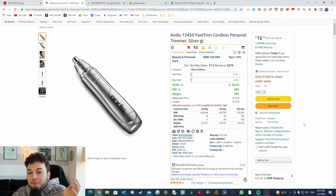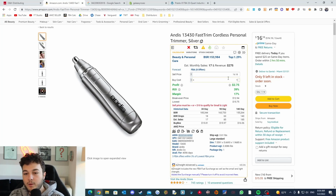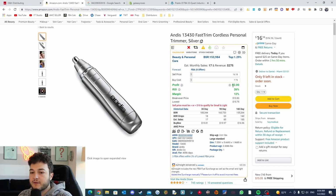However, if you want an extra $30 a month, this product is technically profitable at about an 18% margin. Obviously, there is shipping from D&H, but if you order enough, sometimes they waive it. So let's just round up to $7 for the shipping, and we got about $2.75 profit each. Obviously, you've got labels if you've got a prep center. So let's round it up one last time to $7.75 all-in cost. Our profit would come to about $2, 12% margin.